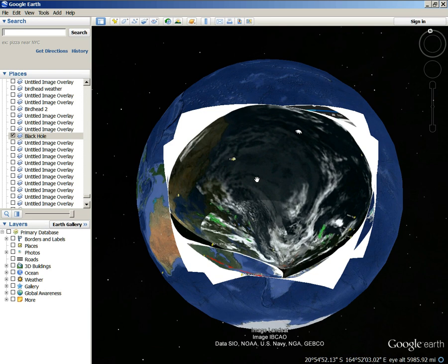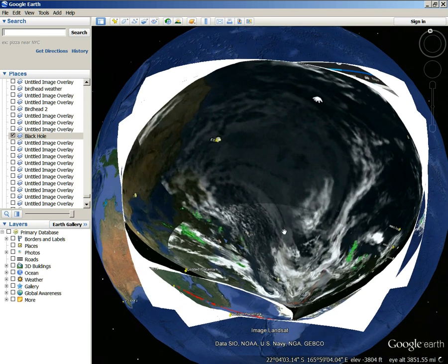And the moon is stable. It stabilizes the Earth. I think it's what keeps the Earth spinning. Actually, something does. It has something to do with the moon. There's no doubt about that.